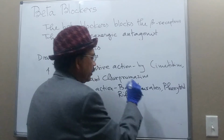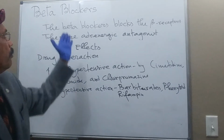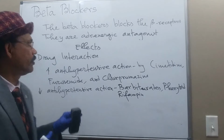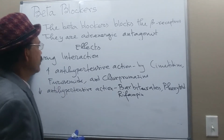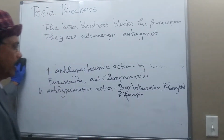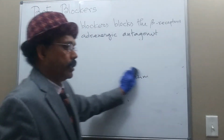Okay, so drug interaction is very important to us because people will take the beta blocker for the rest of their life once they are established as a hypertensive patient, in most cases. So it is important to know the drug interactions.